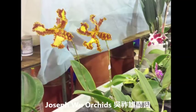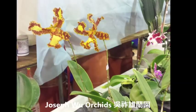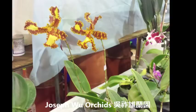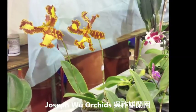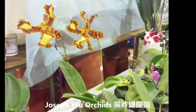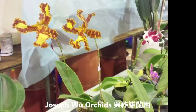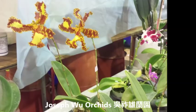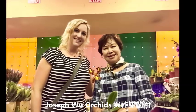But I also want to tell you about a big discovery, and that is their Psychopsis. In the next picture, you're going to be able to see why their Psychopsis are so special. Simply put, you see how short the flower spike is? This is the new invention from their nursery. Short spike, and it already can bloom big flowers. And in the next photo, you're also going to be able to see just how short the spike is, and it's already producing a huge Psychopsis flower.